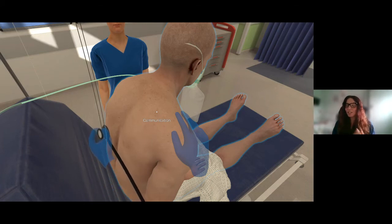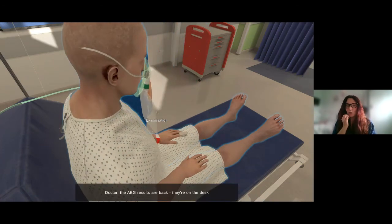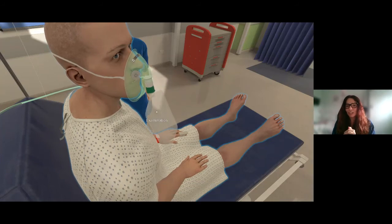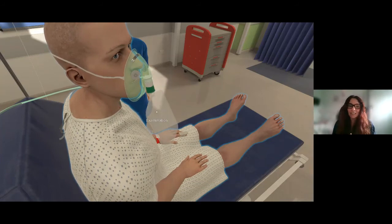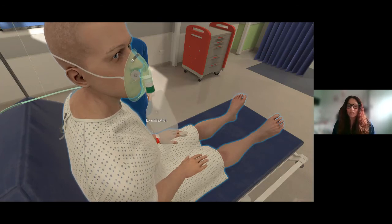Just a second, I'll lie George down for an abdomen. Now you can do a bit of blended learning with this. If I was teaching medical students, and the doctor says, "The ABG results are back, they're on the desk," I would pause that and say, right, get your stethoscopes out, show me how you auscultate the chest. So you can blend it alongside other things that you do as well.